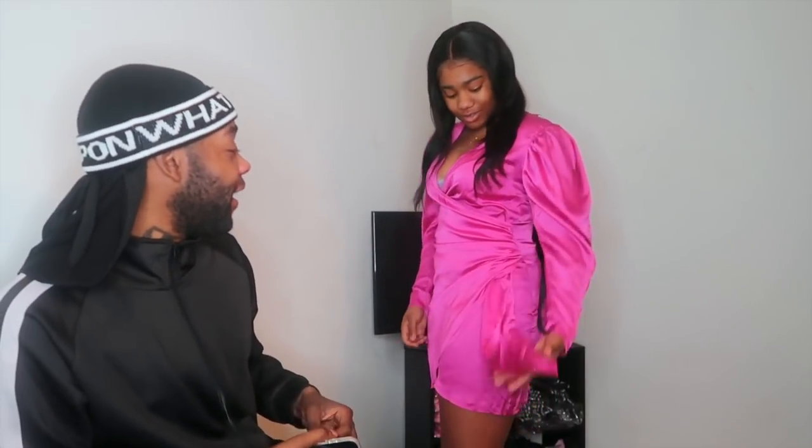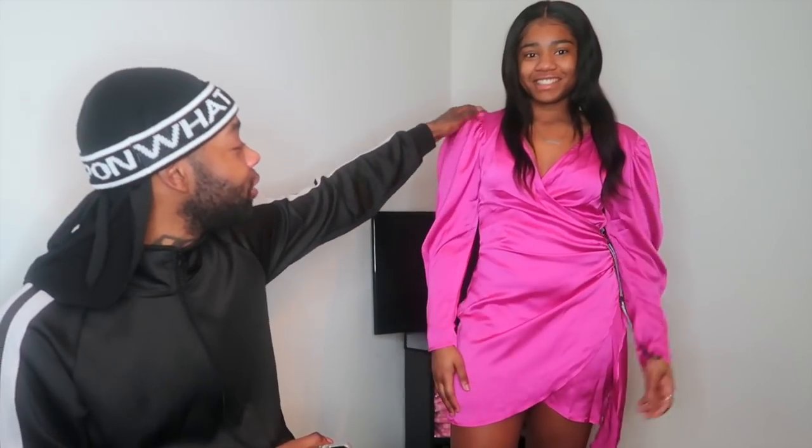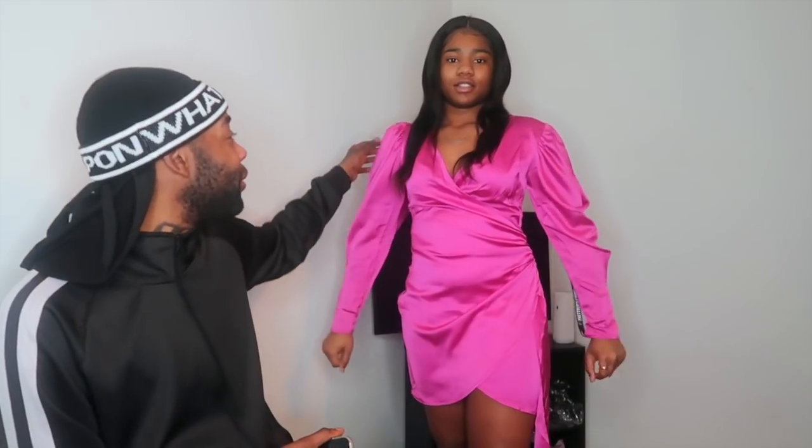I honestly thought it would look worse, but now I put it on, it looks decent, you know. Do you know what? Yeah, that's what I'm saying. No, wait, hold on. The material of this dress looks like some pound shop wrapping paper. Yeah. But the style of the dress is nice. It's hot. I'm not sure about the shoulders. Make sure the shoulders are broad.